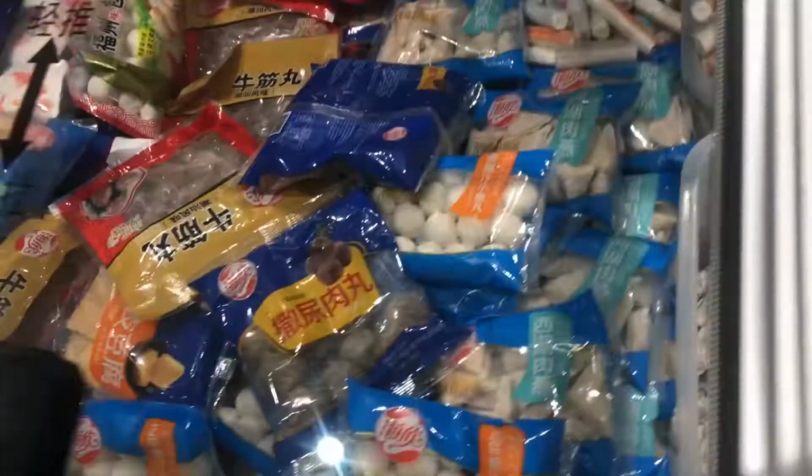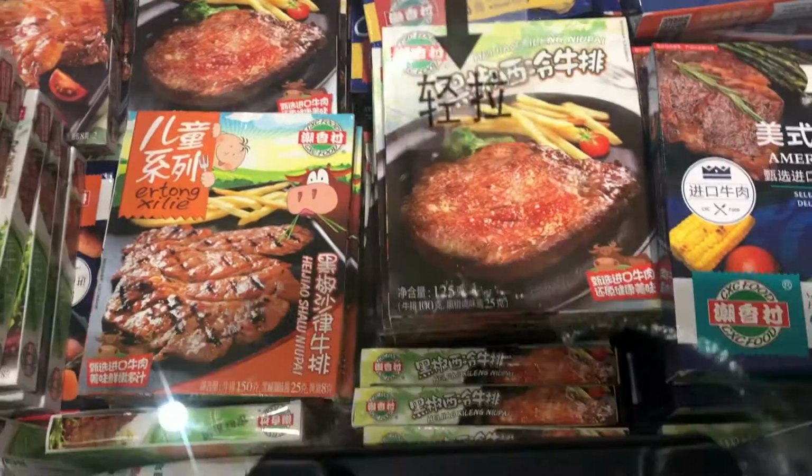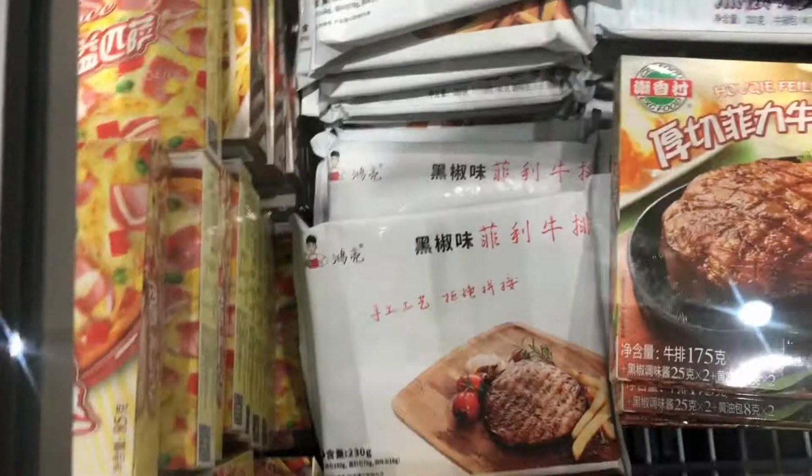I think this is pork, but most of them are processed and then refrigerated. And these are steaks. They have frozen steaks, already spiced. All you have to do is heat it up, maybe with the microwave, and then you are good to go. So they have different flavors of steak.